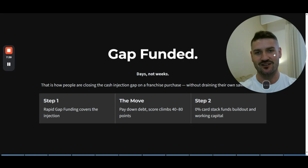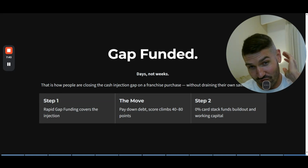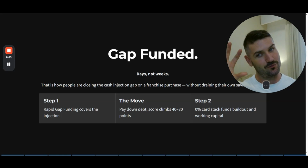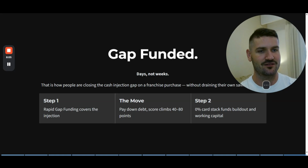We are gap funded in days, not weeks. That is how people are closing the cash injection gap on a franchise purchase without draining their own savings. Here's a full summary. Step 1, rapid gap funding covers the injection. You pay down your debt, your score climbs 40 to 80 points, and you're ready to go and stack those 0% cards. If it's business only or a double stack, that's up to you. That funds the build out and the working capital.